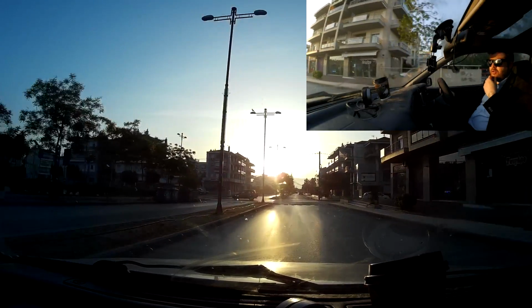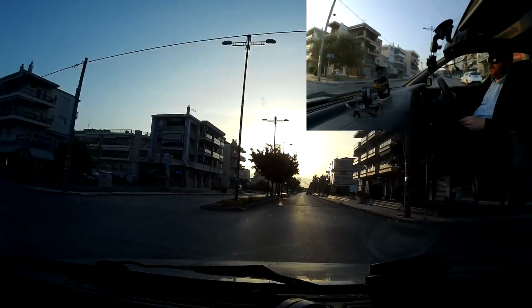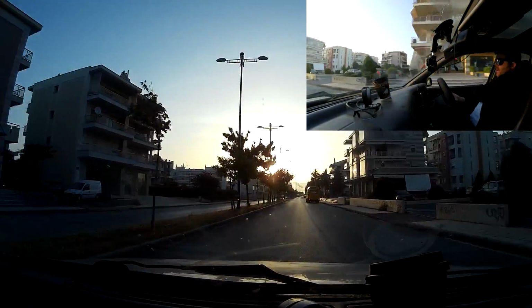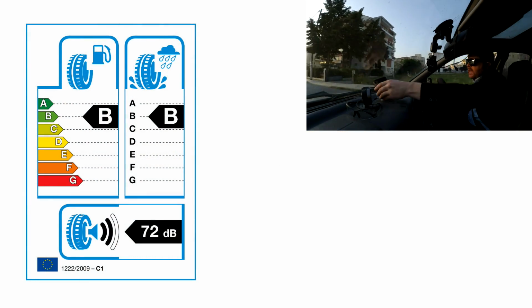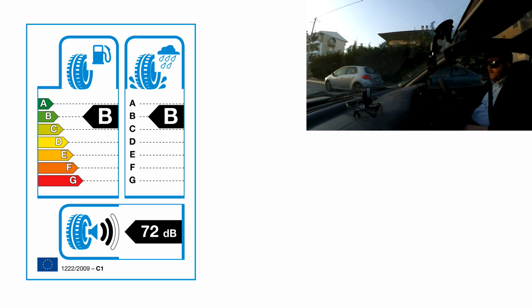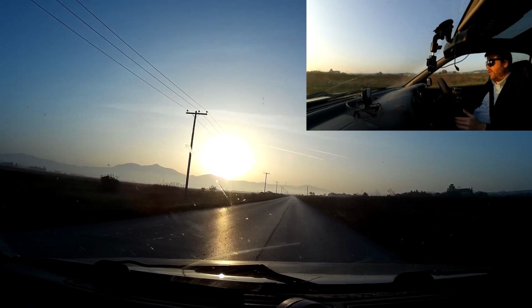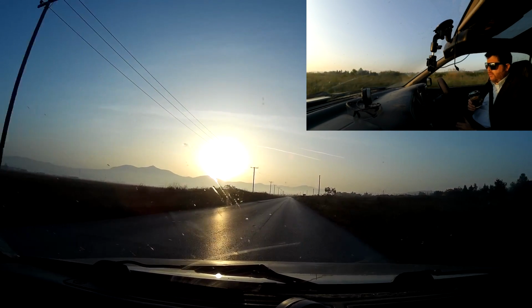So guys, EU tyre labels, why you should ignore them. Why are they misleading? There are three things on an EU tyre label. The first is fuel economy. I'm not exactly sure how they assess fuel economy, but let's assume that the tests for the fuel economy are accurate. The next thing on the tyre labels is sound.